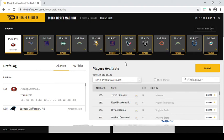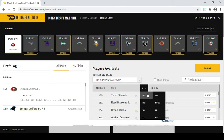Okay, round 6, pick 196. Let's look at a linebacker.